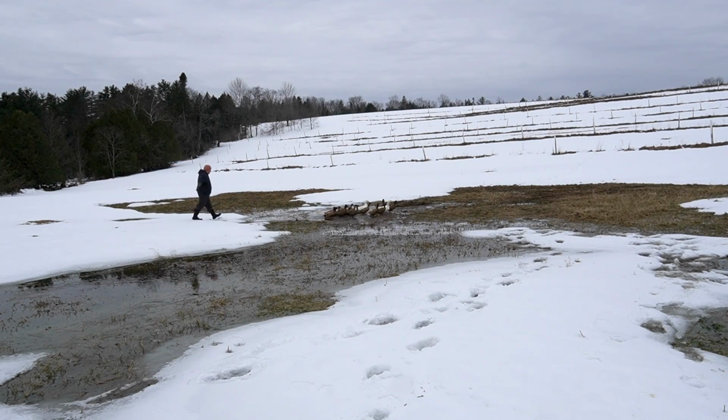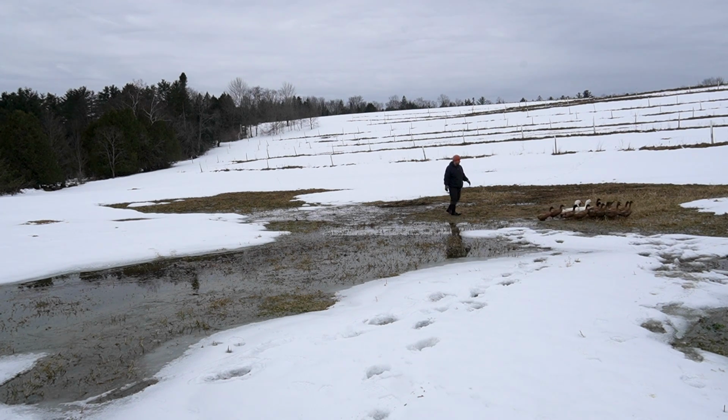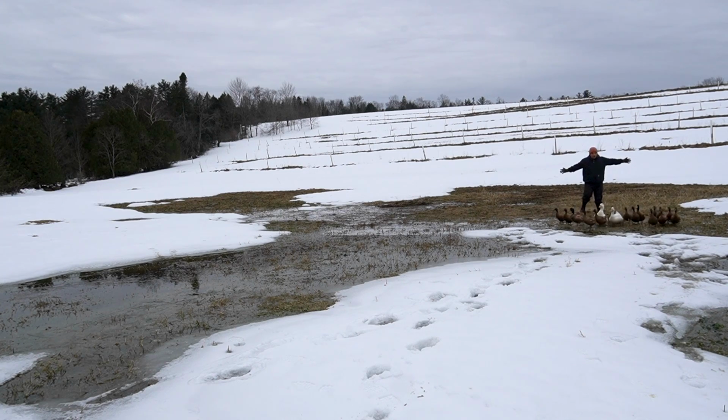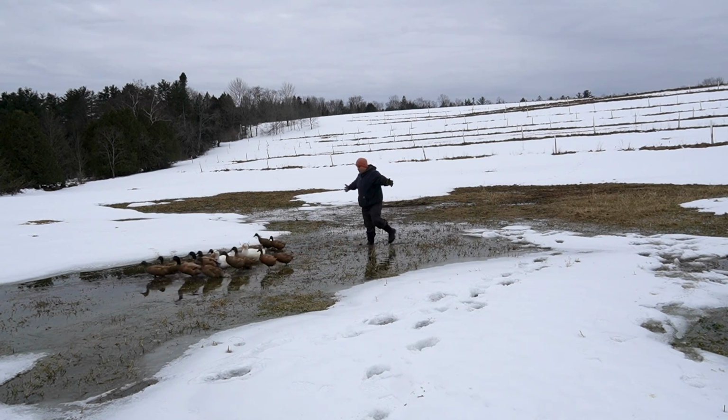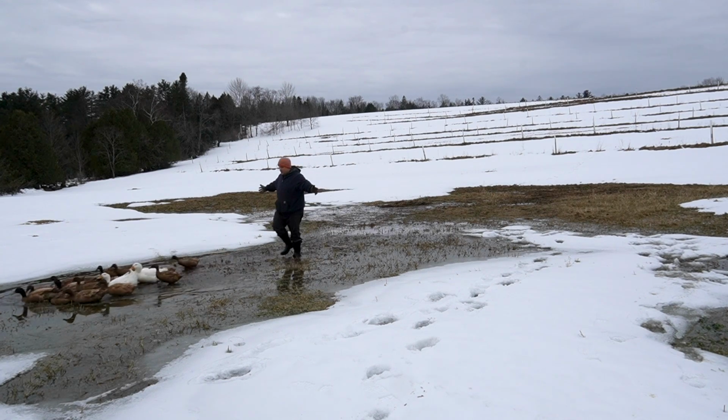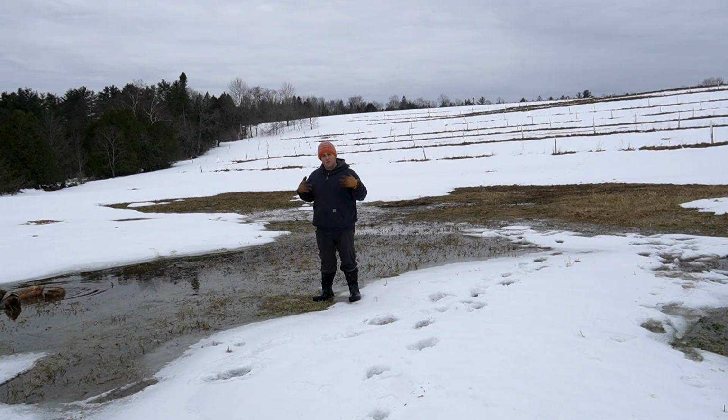Let's go ducks! Come on! Up we go ducks! Go ducks!